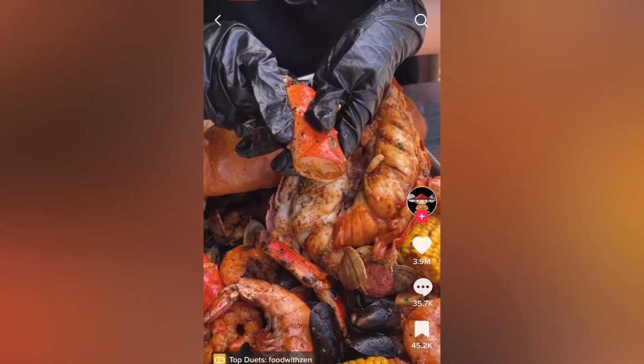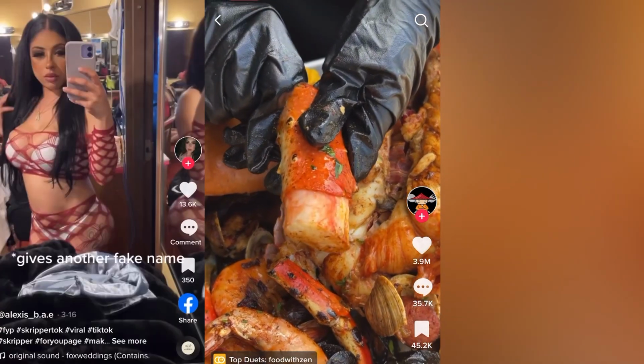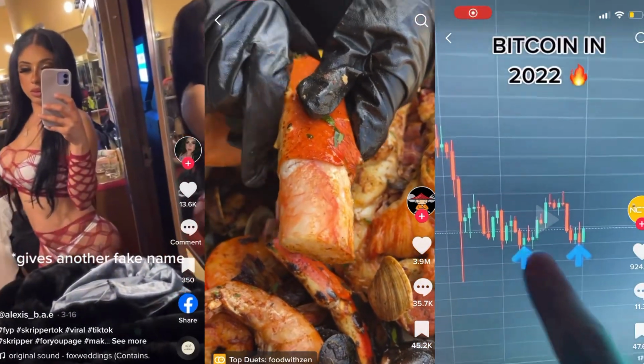You can now proceed to open lines of credit with this fake identity and buy as many crab legs, strippers, and crypto as you please.